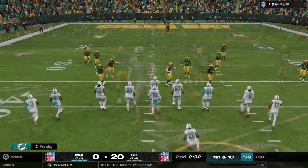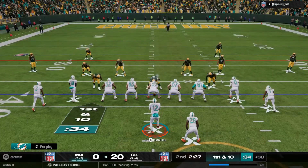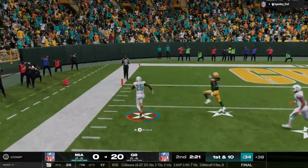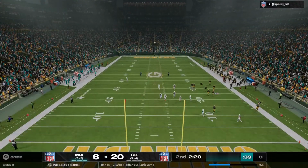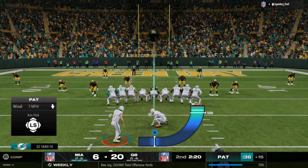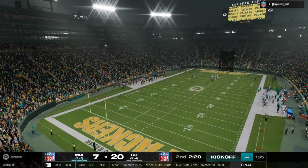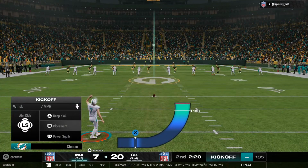The extra effort after the catch makes it good for a gain of 26 and also a 1st down. On the handoff, it's Achane. They find some open field here, down the left sideline, and he will take it in for a Dolphins touchdown. Devon Achane, his 7th rushing touchdown on the year. And the Dolphins are able to cut into that deficit. Extra point up and good by Sanders. And that cuts this lead down to 13.